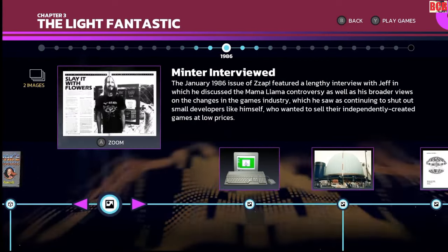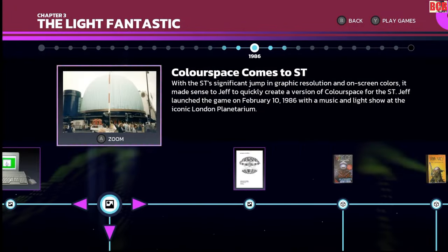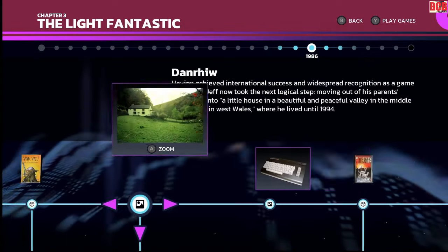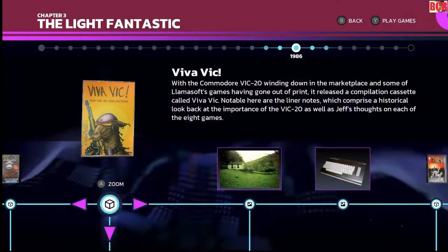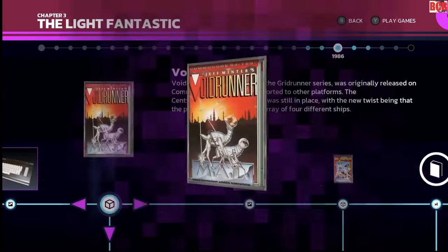Now, this is just inevitable. This happens to me every time. Happened to me with Atari 52. But let's go ahead and go through and try to find out what I missed to get that 100%, because I think it unlocks something else for this compilation that we'll play.